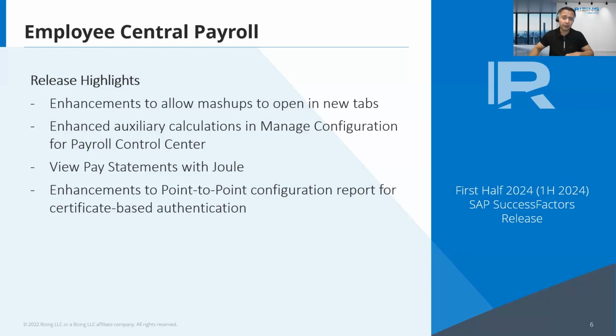That is the third one on the list. And fourth we have is enhancement to P2P. So we can now download the certificate which enables EC to ECP replication directly from a program instead of going through the SPRO config nodes, because it was a bit tricky in the past. We would go back to SAP, raise an incident if we weren't able to download that certificate. So it will be available directly in a program to download. And then the certificate can be uploaded in EC for P2P authentication.